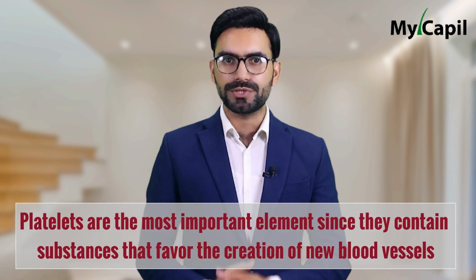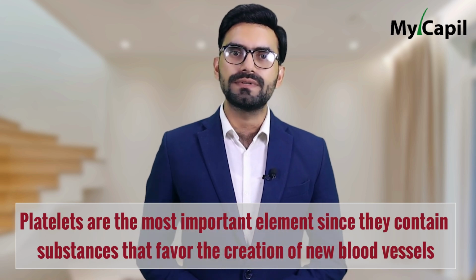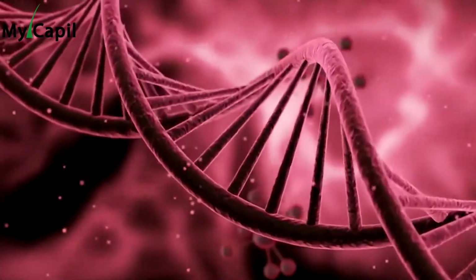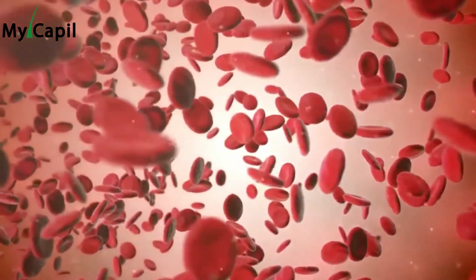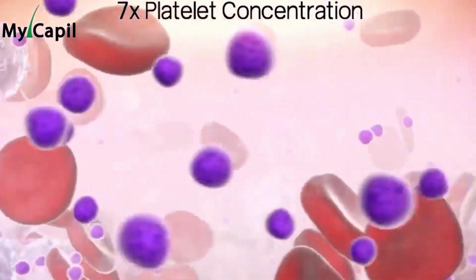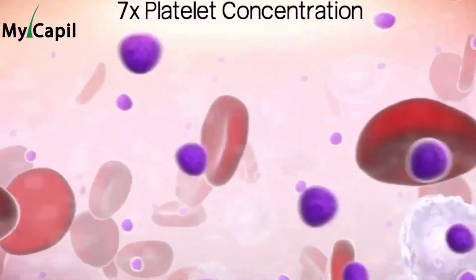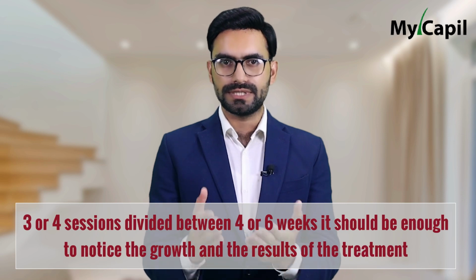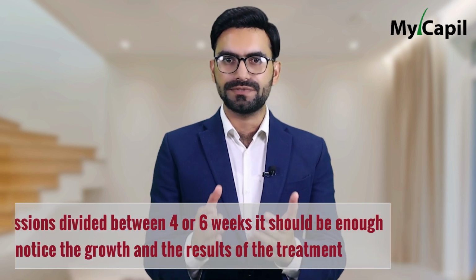Platelets are the most important element since they contain substances that favor the creation of new blood vessels, thus allowing more nutrients to reach the implanted area and thus increasing the proliferation of cells such as collagen or elastin. This treatment is minimally painful and does not usually take more than 20 minutes. In addition, professionals indicate that 3 or 4 sessions spaced between 4 or 6 weeks should be enough to notice the growth and the results of the treatment.